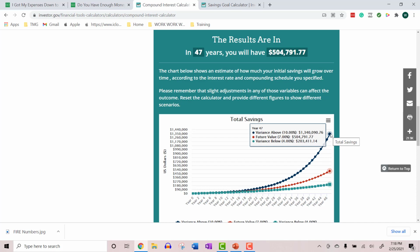Again, this is Investor.gov's compound interest calculator. I use a 7% average return. This is a 20-year-old individual. They have 47 years to invest. They would have $500,000 by retirement age.